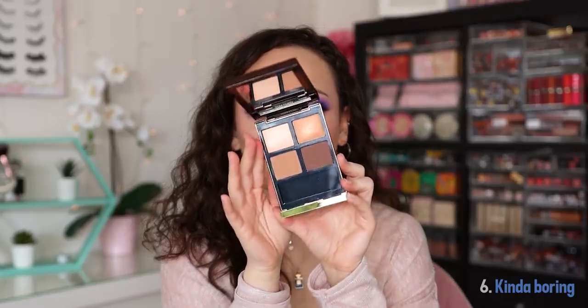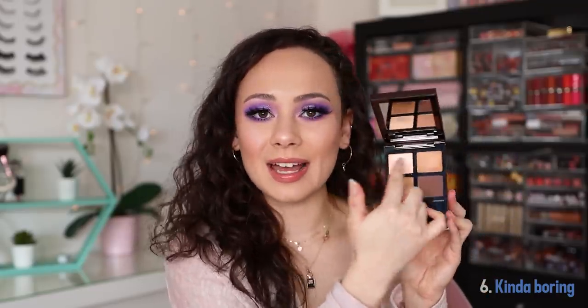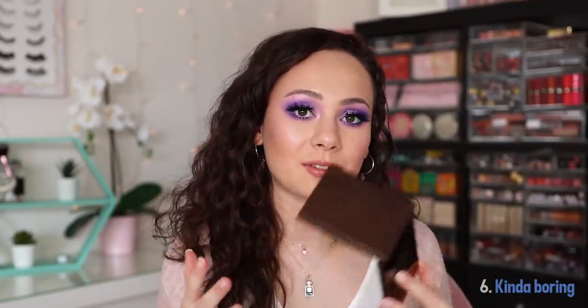And same thing goes for De La Creme from Tom Ford. Again, kind of a boring palette. Probably would have ranked higher had circumstances been different this year and I actually went into work. Again, shimmers, a little bit lackluster, but still a really great, beautiful, blendable palette. Just didn't fit my needs this year.